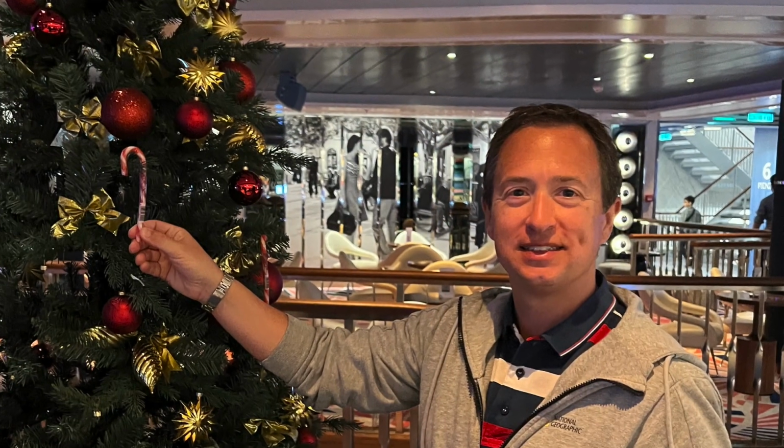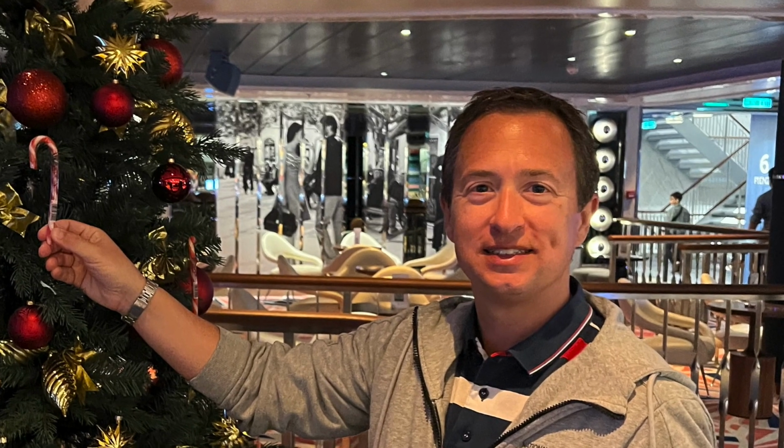Another thing that was really bizarre on this sailing was the fact that the ship had almost no Christmas decorations, but we were sailing at Christmas time. There were a few small Christmas trees that were almost unnoticeable. They were just sort of part of the decor.